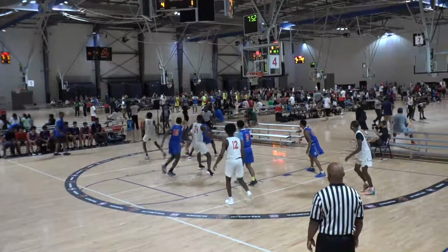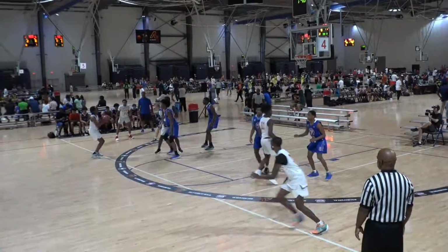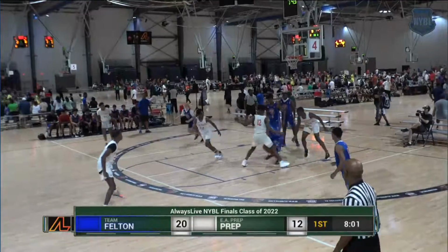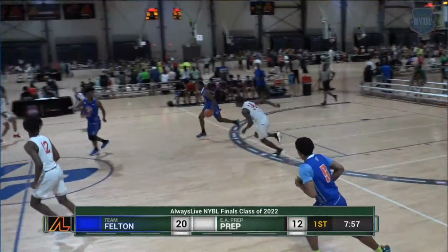Magnus. He's in the corner. Not in trouble. They give and go back to him. Magnus, he'll stop. He'll pop. Left it short. He shoots it with confidence, but he's missed the last 2. Loose ball controlled and taken by Team Felton.